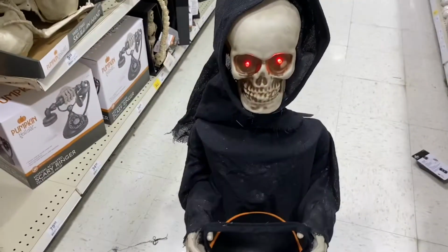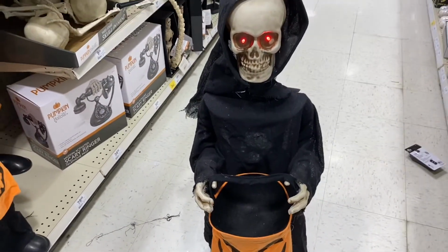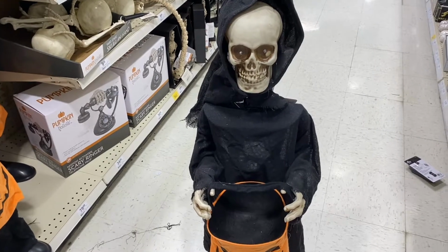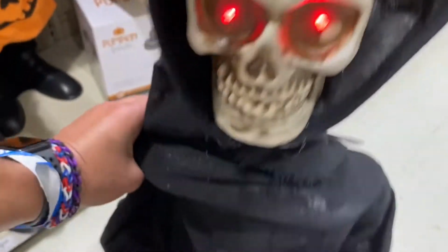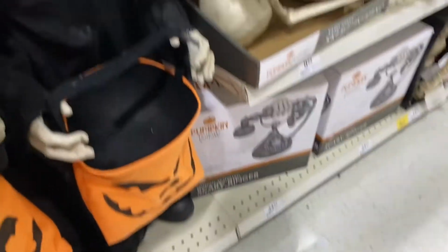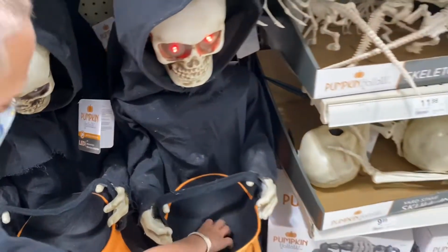I know you are dying for some candy. I don't know that that's worth $80. No, it's definitely not. Okay, it's motion activated. For me, or beware of what you see. So you can see the motion sensor.